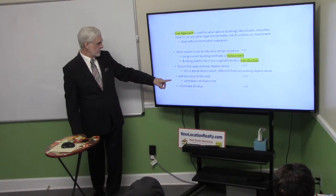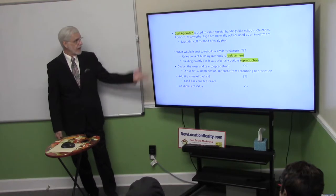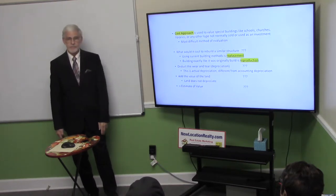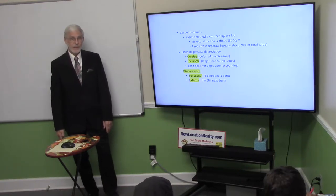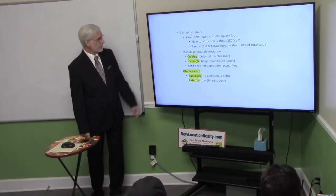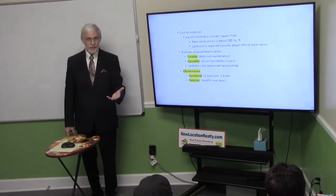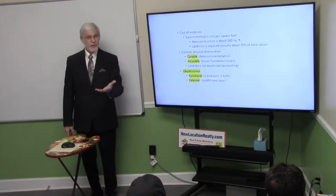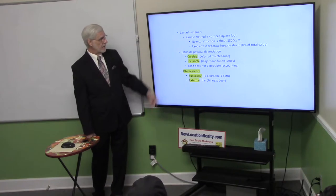Okay. So don't confuse them. Then you add the value of the land back, because the land doesn't depreciate, and you've got your value on the cost approach. See how easy that is? You're just going to build another one exactly like it. And here's how you do that. The easiest method is the appraiser goes to a book and it gives them a number, and they just multiply by the square foot and they're there.